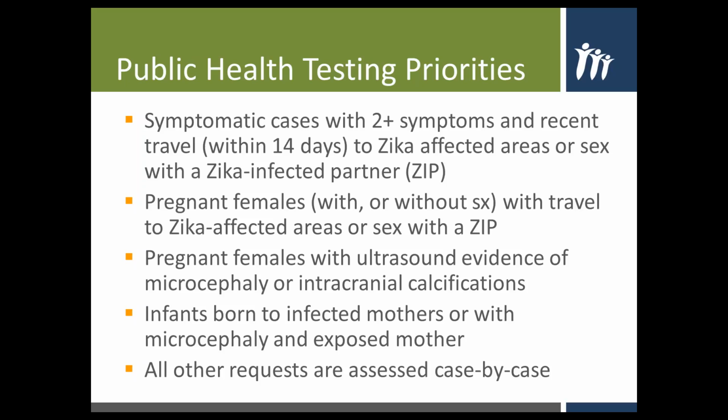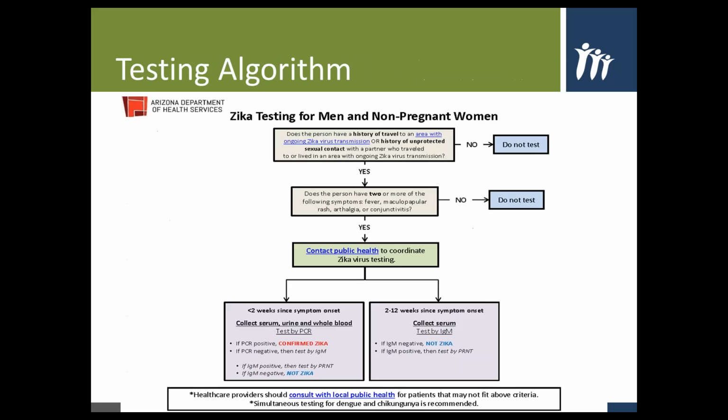Anyone who's pregnant with or without symptoms and known travel to Zika affected area or sex with a Zika infected partner, we will test. Any pregnant female with ultrasound evidence of microcephaly or intracranial calcifications, we'd like you to rule out the other TORCH infections before we do Zika testing, but we're happy to do it. And an infant born to an infected mother or with microcephaly, and a mother who is known to be exposed to Zika. And any other requests, please don't hesitate to call us. We'll work it through with you on a case-by-case basis.